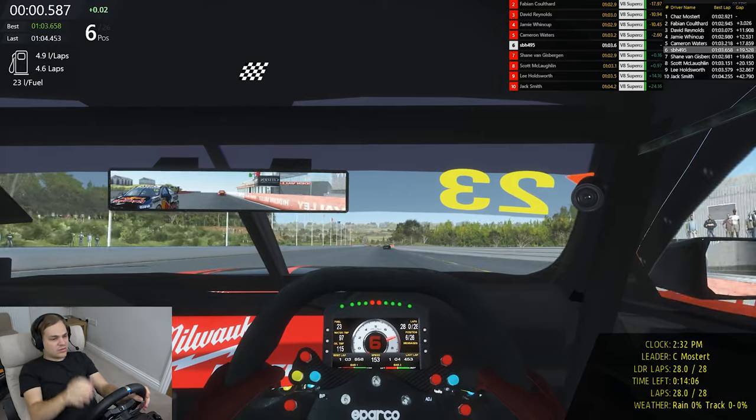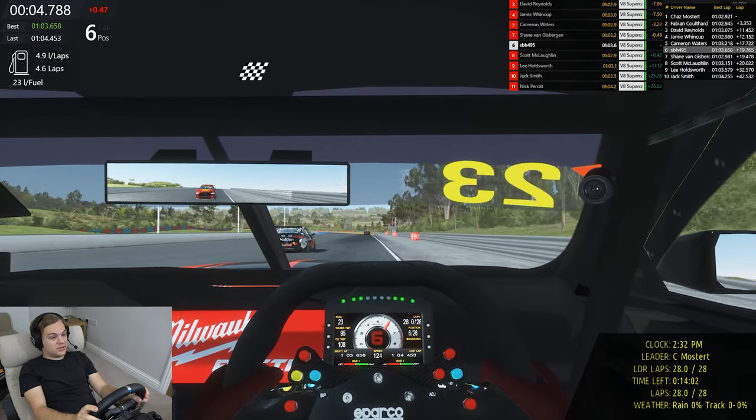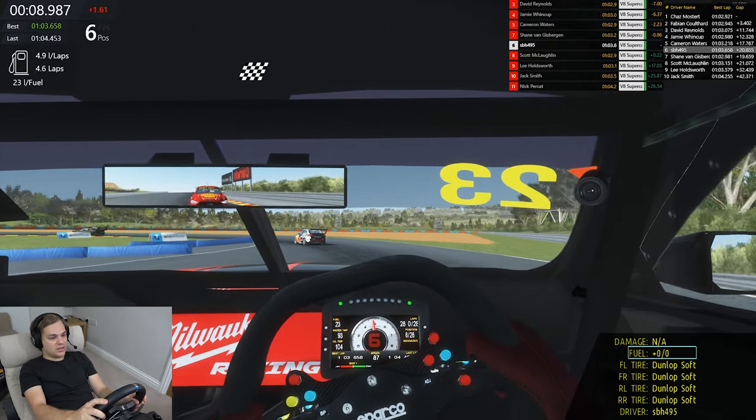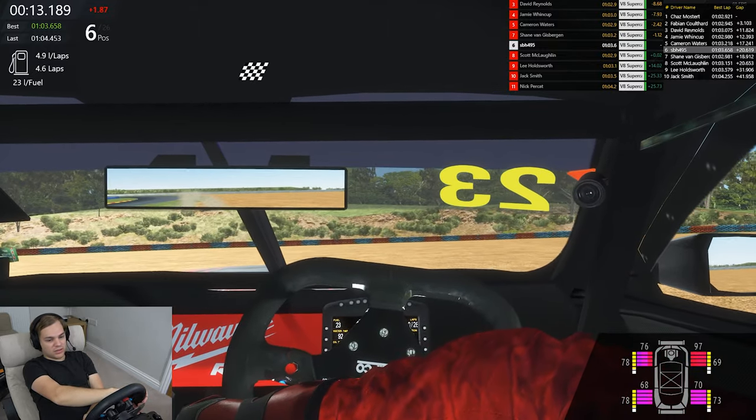Made too many mistakes on the older tyre, but still sixth is better than where we started, so we move forward. Just, yeah, pitted probably a little bit too early. Used up too much of the tyre. See those? Oh, no. Wasn't looking at the road.